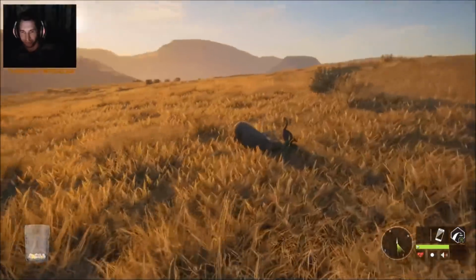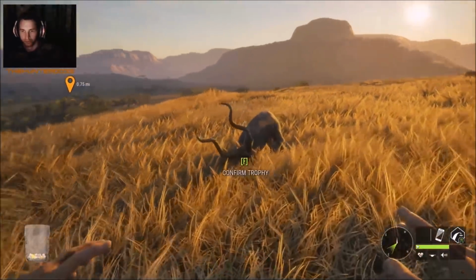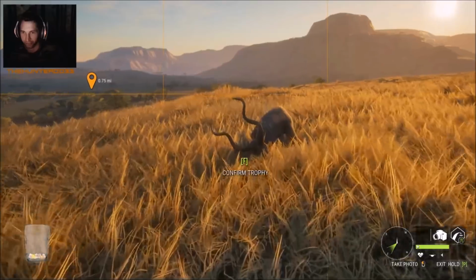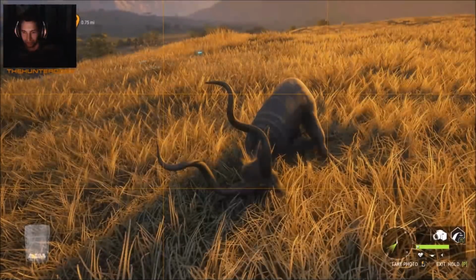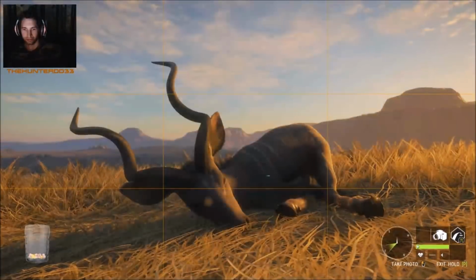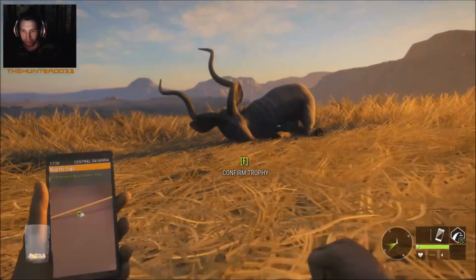Biggest one I've seen so far, for sure. And look at the lighting. Wow, that's so awesome. That's a giant. I think that's a giant. Like I said, it's definitely the biggest one I've ever seen so far. Wow. That is a giant. Wow. I'll take it away now so you can see it a little bit better.